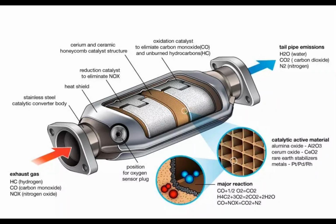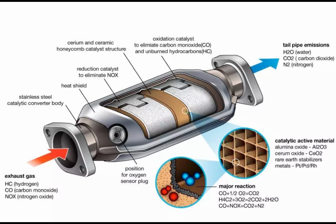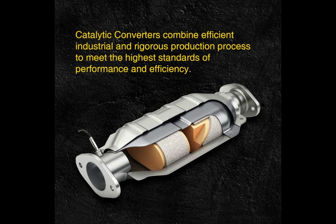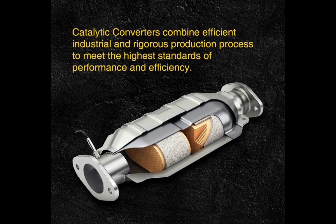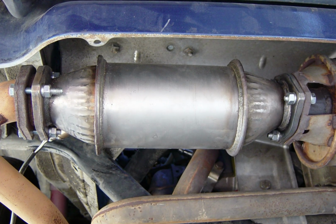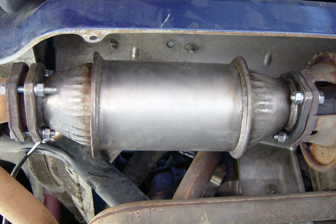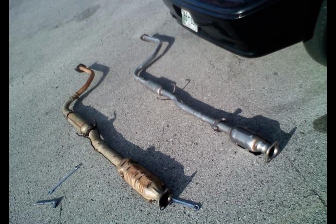The catalytic converter is a crucial component that reduces harmful emissions by converting them into less harmful gases. If it's malfunctioning, you might experience reduced engine performance, a sulfuric smell, or poor fuel economy. Driving with a faulty catalytic converter can damage other parts of your vehicle and lead to costly repairs. If your check engine light comes on and you notice these symptoms, have your catalytic converter inspected and replaced if necessary.